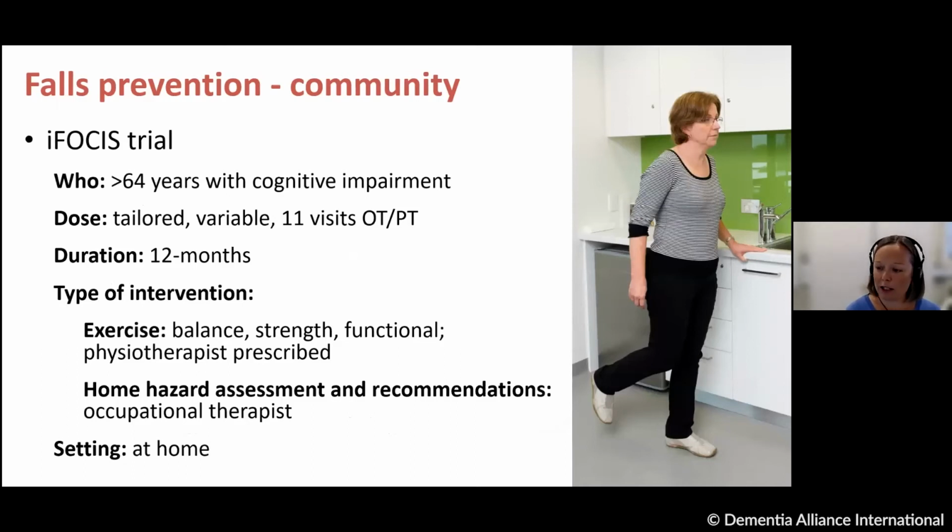So in Australia, we've recently published this trial, which Professor Jackie Close was the lead investigator on, and I've been involved with. So again, we had people who were over 65 years or older, and it was a combination of an exercise program and a home hazard reduction program. So it involved a physiotherapist and an occupational therapist. So for the dose, it was variable. It depended on the person, and the prescription of exercise depended on the person as well as whether they needed supervision for their exercise, so the caregiver's availability and those sorts of things.